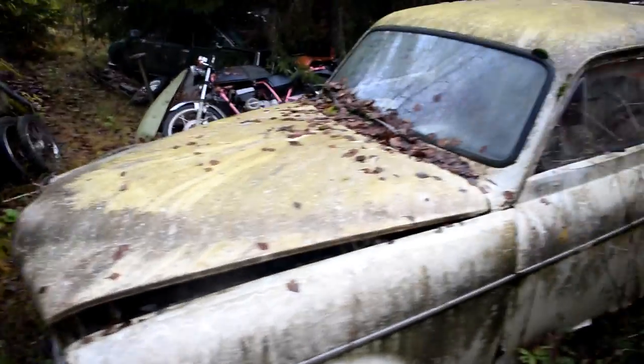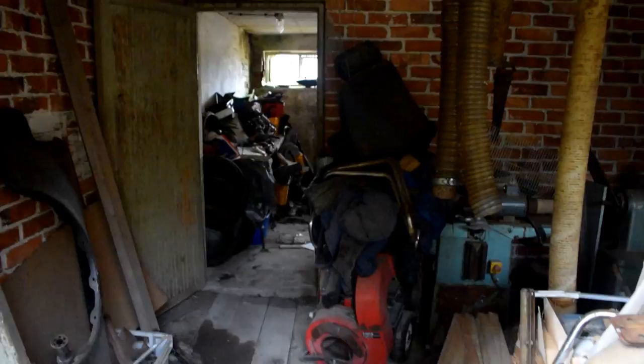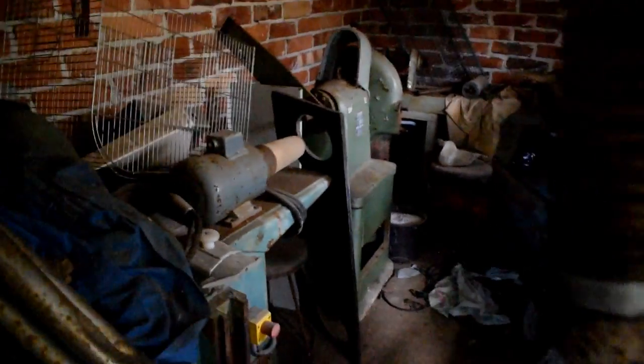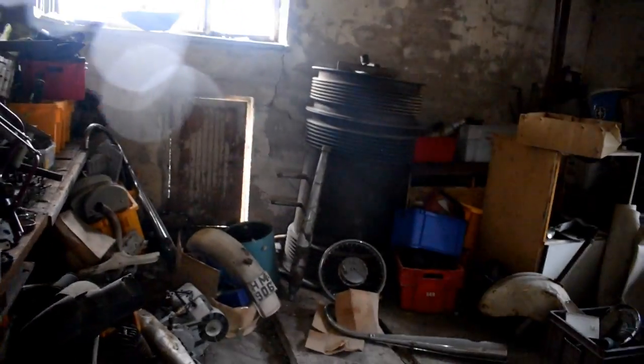And let's continue again. Let's check this barn, just for fun. Oh no, nothing. I thought I left my flashlight in the car, but I didn't. Nice. This is maybe the first time I don't leave something in the car. Yeah, what are those? Some machines, and some motorcycle. He or she repaired the cars, and here are some parts of them.